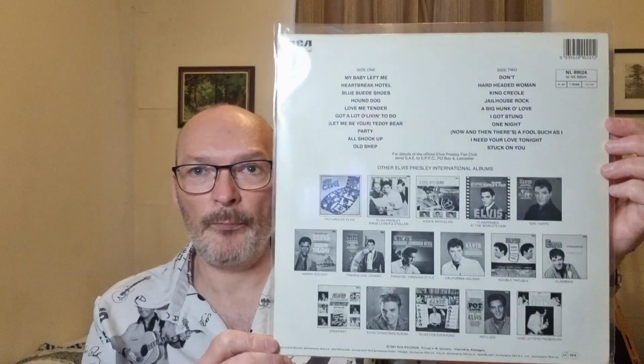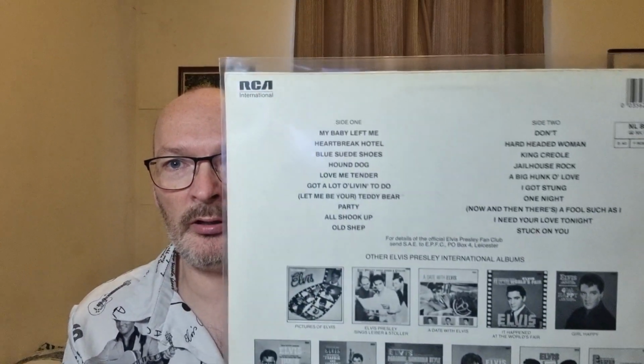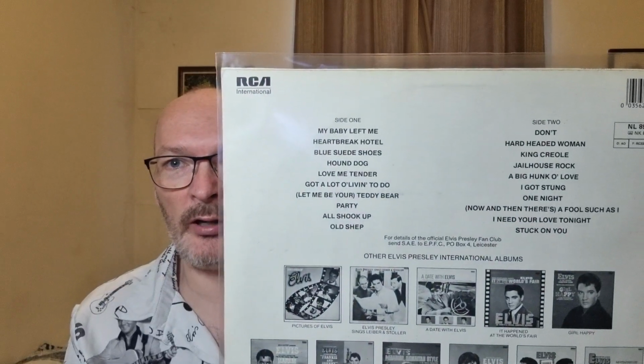And on the back, I just love, again, look at all that, showing you all different Elvis Presley vinyls there. Let me get closer in so you can hopefully get to see some of the track listing.